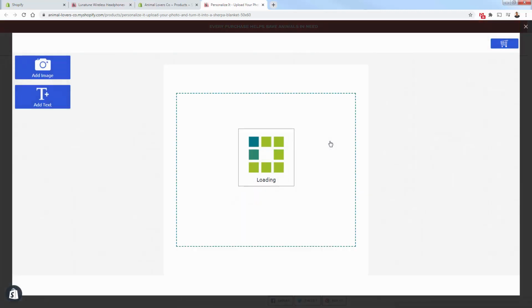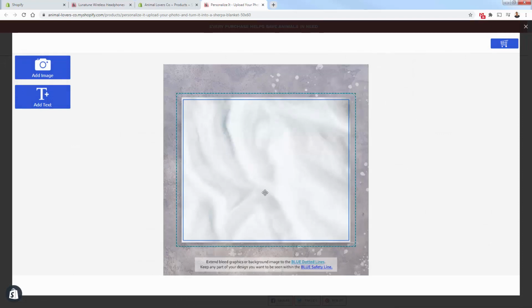This is incredibly powerful. This is specific to Tsunami, where they actually get this editor right here. So now the customer can go ahead and add their image, and we can give them instruction in the product description in terms of how to add an image, what to click, etc. Pretty straightforward here, though. Add an image.